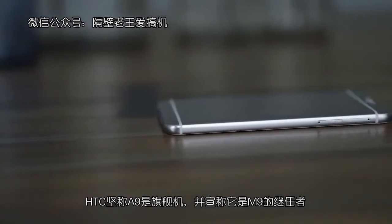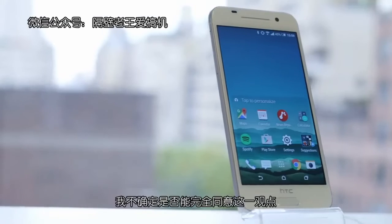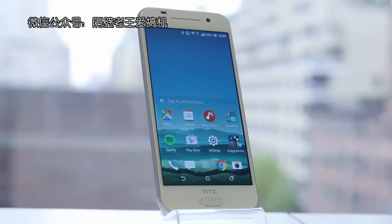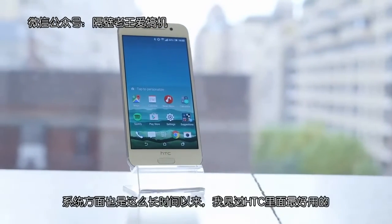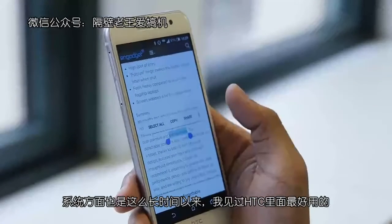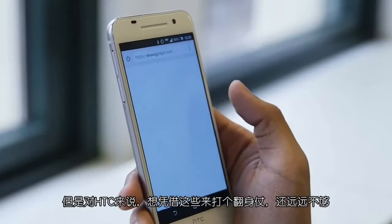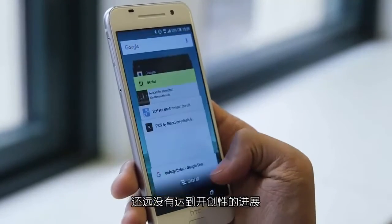HTC insists that the A9 is a flagship phone and a worthy successor to the M9. I don't know if I completely agree. It's certainly not a bad phone. The build quality is great. The chipset inside is more powerful than you think, and the software is probably the best I've seen out of HTC in a long time. But I still don't think this is enough for HTC to get out of its rut. It's just not groundbreaking enough.